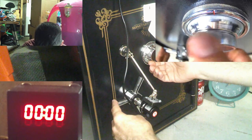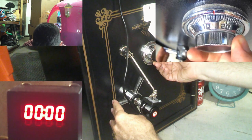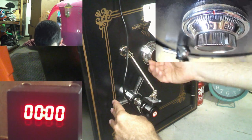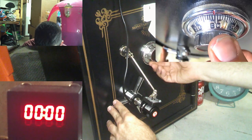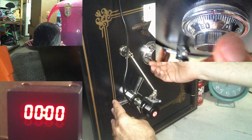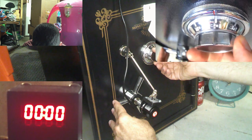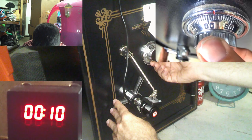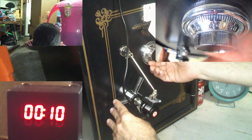All right, we're at 76. And again, this is a direct wheel, so if you overshoot it, it's fine. It's no big deal. It's not turning any other wheel. 80. And again, I could really turn off my DDM right now, because once I get the right number, it'll open.